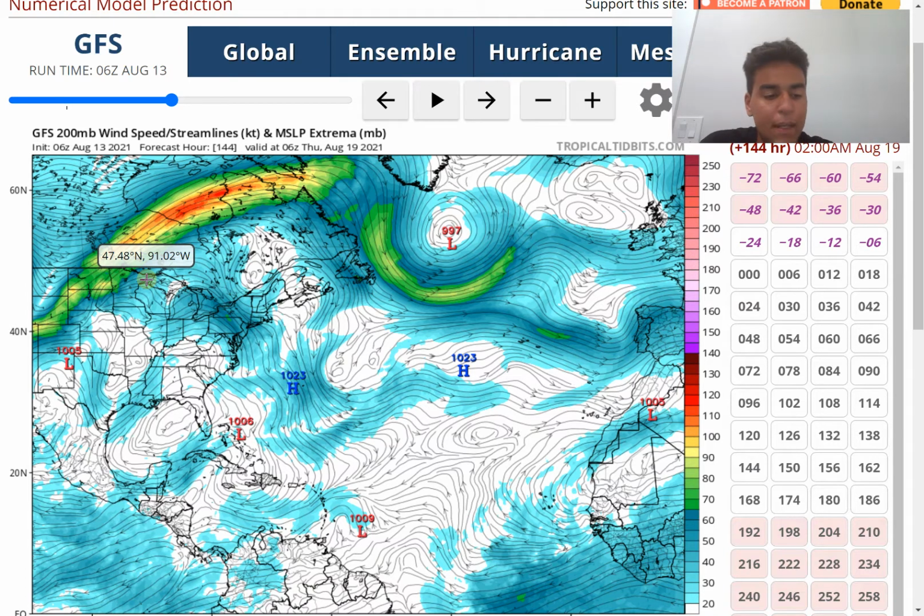So make sure to keep that in mind throughout the Caribbean. Even if this doesn't develop into even a tropical storm, rain should be forecasted throughout the Caribbean, so watch out for that, especially since you guys just experienced Tropical Storm Fred. So the likelihood of flash flooding and flooding overall does increase as a result of a recent rain event.